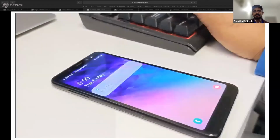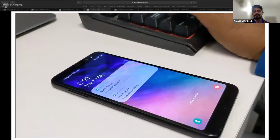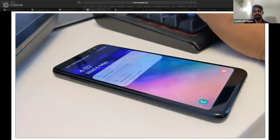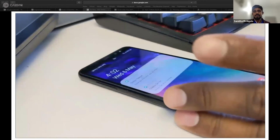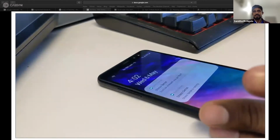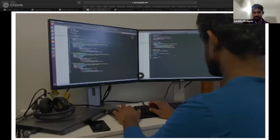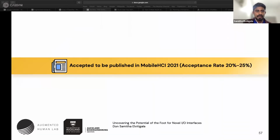Setting reminders for new routines, like having a coffee break, or notifications for self-motivation. Users found that setting reminders for new routines is one of their most preferred intervention methods. For more information, please refer to our paper. So this work has been accepted for MobileHCI 2021.